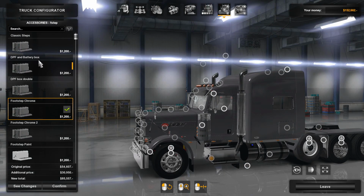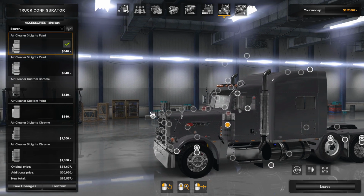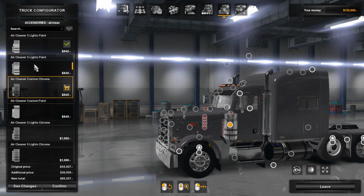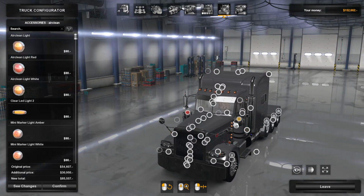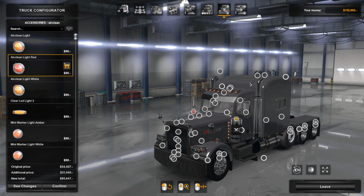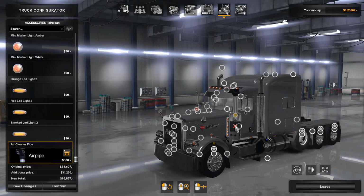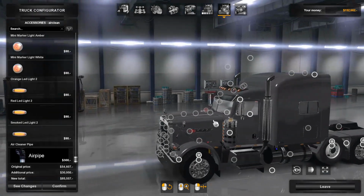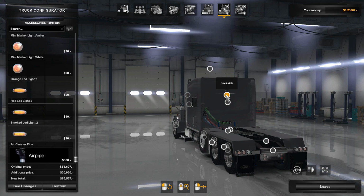Front step, we can go with battery box. Classic. I think we'll just keep it standard though for now, honestly. We can go and customize the airbox. The 5 lights looks neat. We could put a light on top or an air pipe, but that just looks ridiculous. You know what, we'll just stick with it the way it is. Now let's move around to the back where there's tons more.